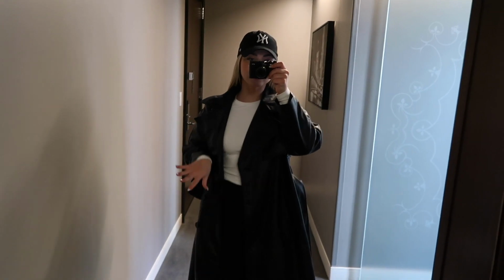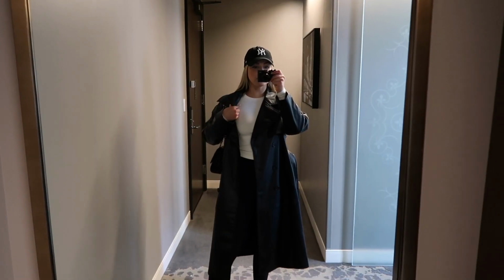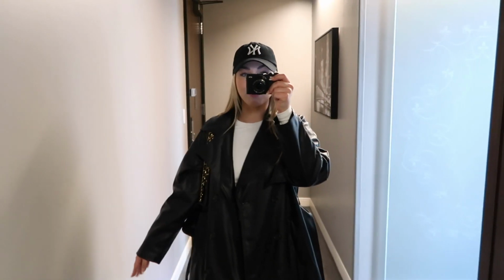Okay, just finished getting dressed. This is my little OOTD. I'm just wearing a white long sleeve from Abercrombie. I'm wearing my Adidas, and then I'm wearing my black faux leather trench coat, and then my hat and my bag that I always wear.